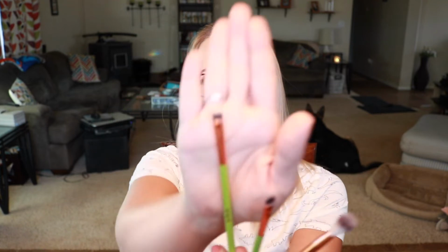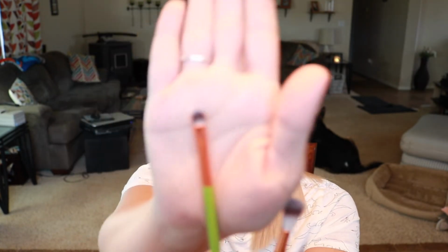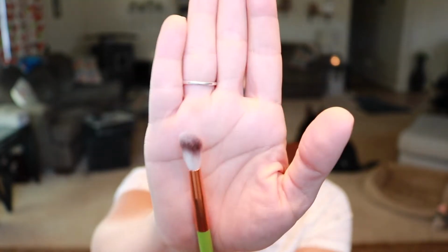So we have like a straight packed, like maybe like an eyeliner brush. This is like the kind of brush that you would maybe wet to use on your eyelid. It's like just a packed flat brush. And then we have a little fluffy brush. This one's like so soft. So this is called the Ojitos brush set.